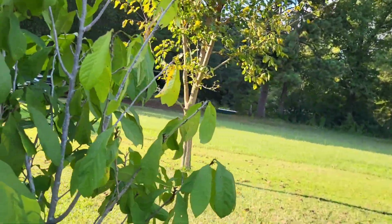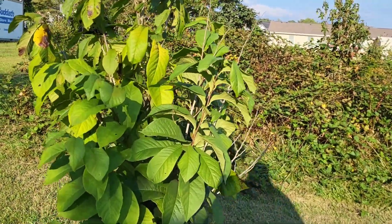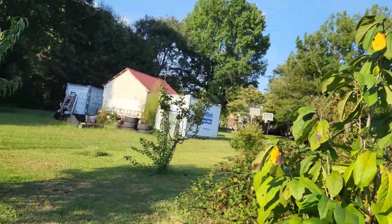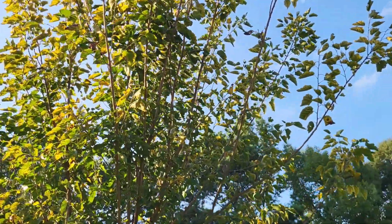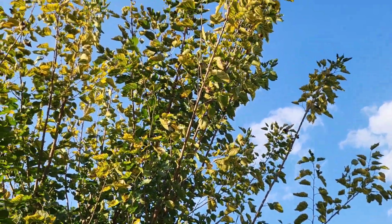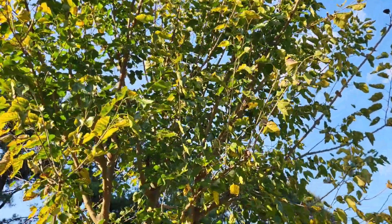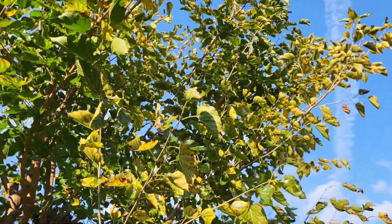Pawpaws. They didn't get a whole lot of new growth on them this year, but I'm happy. And hopefully we won't have any darn late frost like we did. This is already starting to yellow. So the mulberries are always the first to drop all their leaves. So we're already getting a little bit of this fall color here. It's really pretty with the sun hitting it.